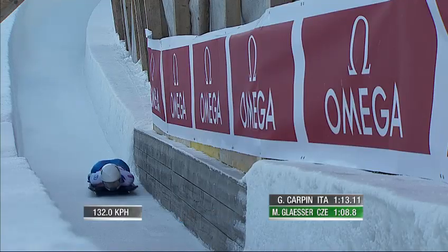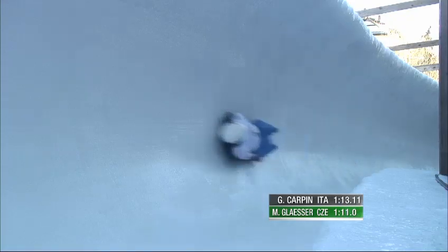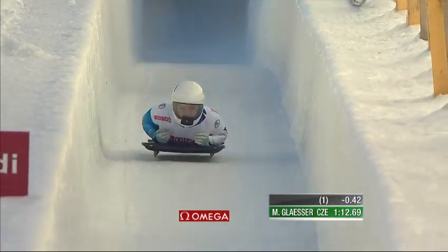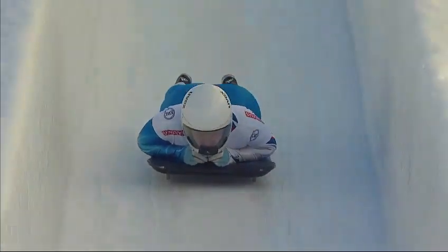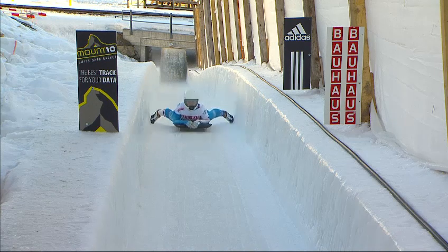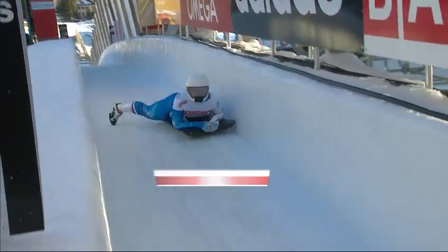132, wow. Top speed is 82.1 miles an hour. That's an incredible run, and she's going to be really happy with this, I think. At 112.69, she might find herself picking up some spots here as the next athletes in front of her come down the track. Well, she's the most experienced of the girls in the early numbers, definitely.